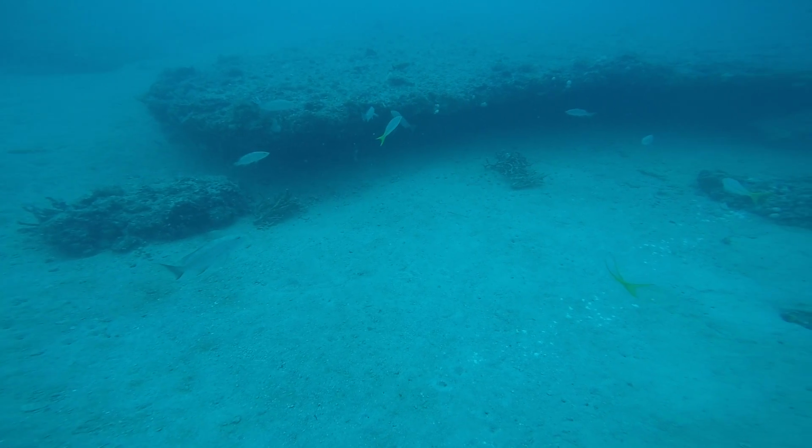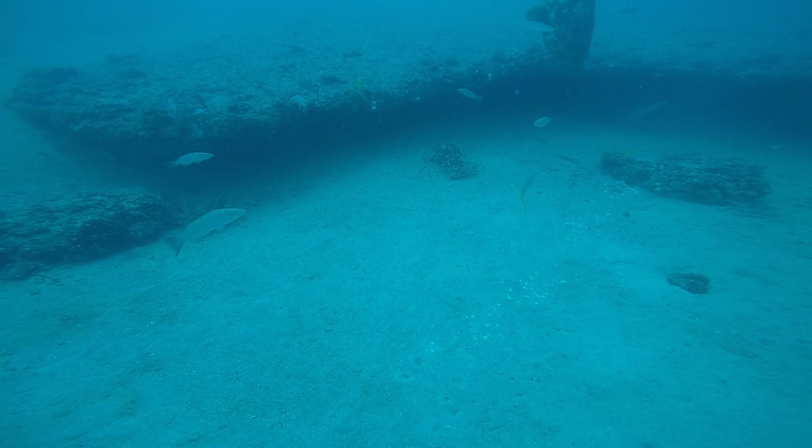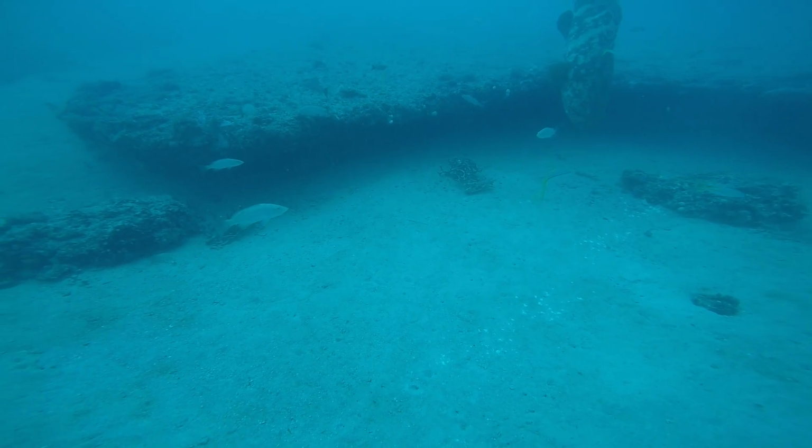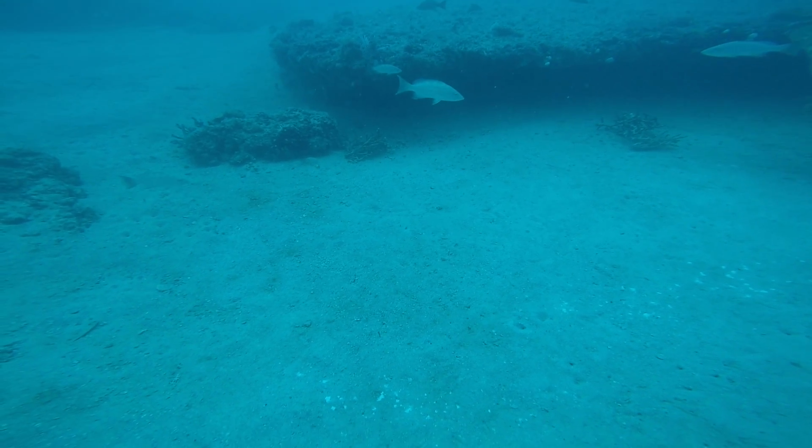To see a Goliath in its natural habitat where it's trying to pick on prey that is obviously wounded and can't really defend itself and get away because it's hooked, that's what they're keying on. So to see it like that is pretty cool.